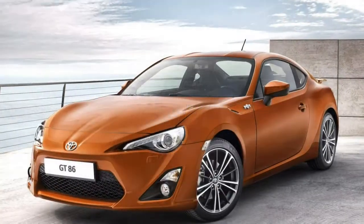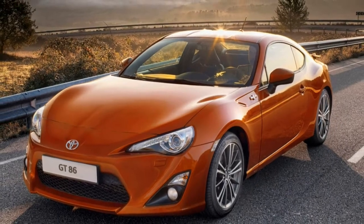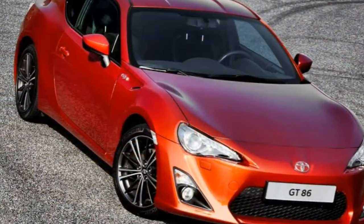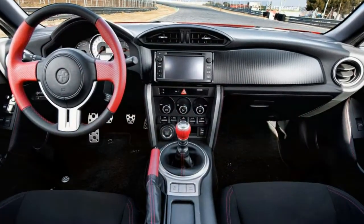The bad points of the Toyota GT86: not especially economical, rear seats are cramped, doesn't feel as good as it looks, few personalization options.